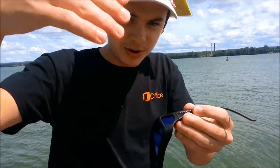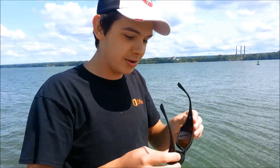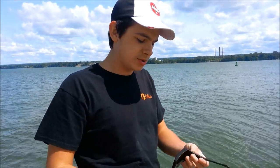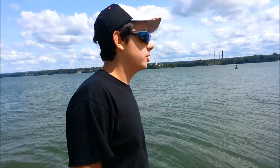They even have, bring the camera down here, a little side lens there so you can see out of the blind spot. And these are actually really well made. They're not flimsy like the Berkeleys at Walmart. These are an actual, really good pair of sunglasses. They don't have to be necessarily for fishing either, but they're polarized, and that's why I wear them for fishing.